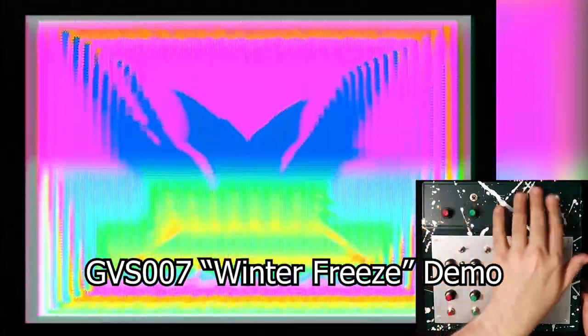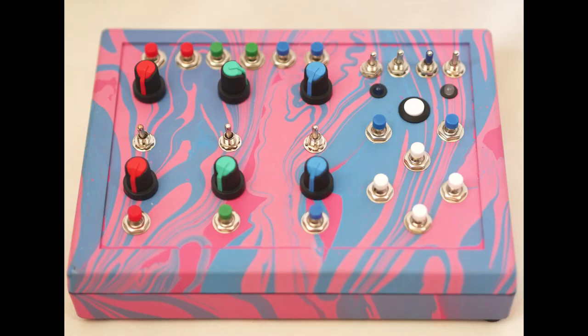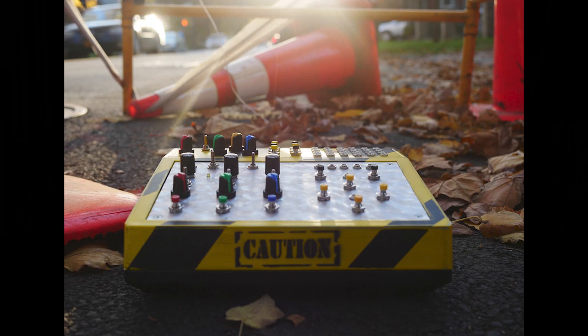George Gleixner from Brooklyn has also taken this feedback generating concept and run wild with it, with his very attractive semi-modular custom feedback synthesizer builds, which are on his website, and like Lo-Fi Future, you can contact them about making a custom one for you. Finally, lastly, I have a few honorable mentions.